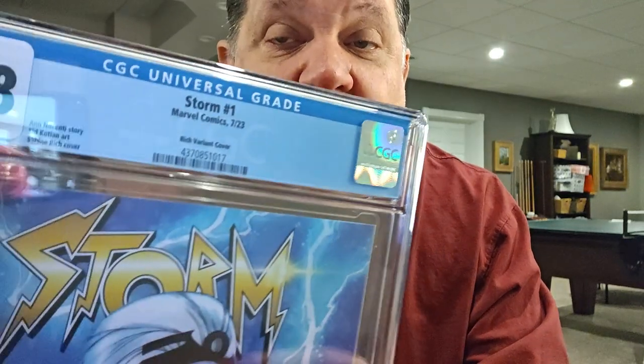Universal grade. Look at that. Universal grade. The sticker. Look at Storm. Now, let's take a look at it. Let's look at this value. What is it on eBay? So we're going to say Marvel. Marvel, I got to spell it right. Storm. Ooh. Storm.